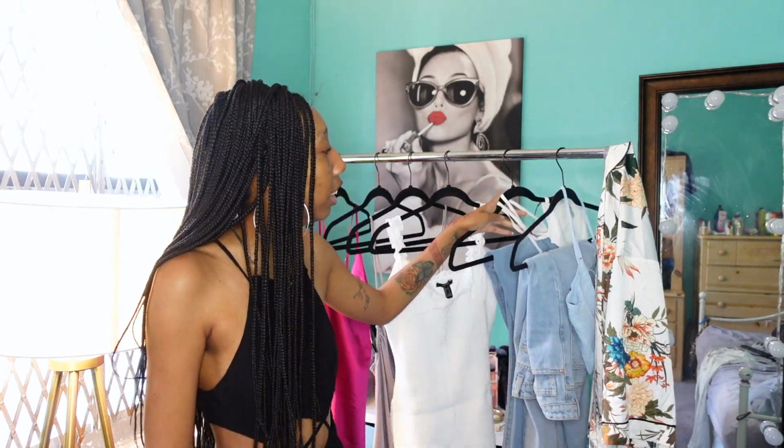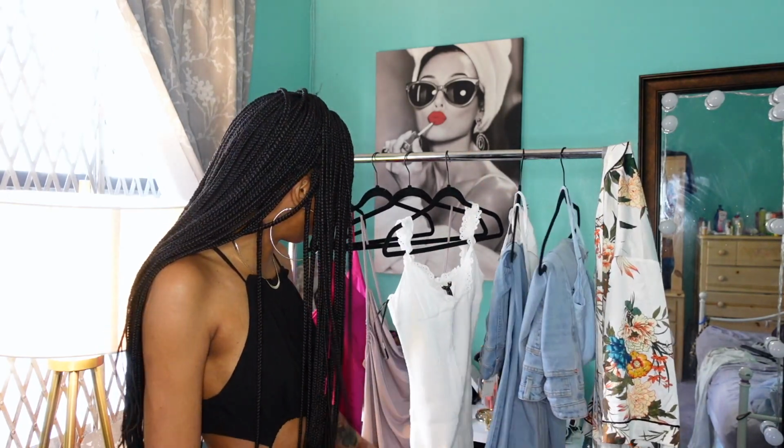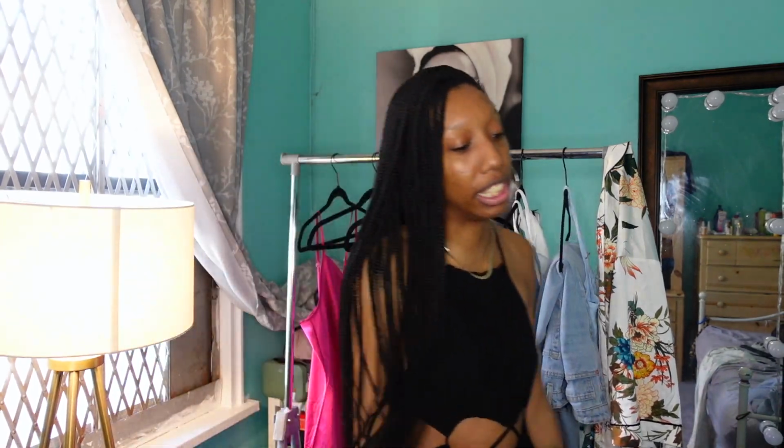My favorite pieces were the crop tops with the jeans and the white dress, and then the pink and the satin dress. They all gave what they were supposed to give, except for the purple one, the mauve dress. Be on the lookout for that because I don't know if I really like that dress or what I'm gonna do with that dress. So you guys let me know about that dress down below.